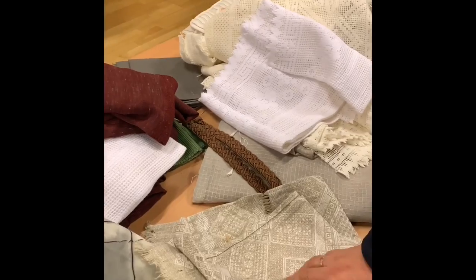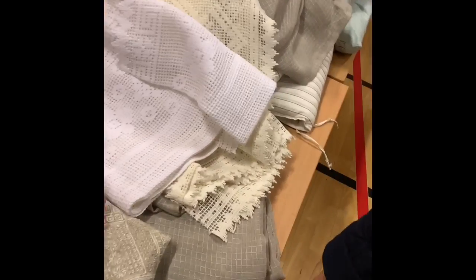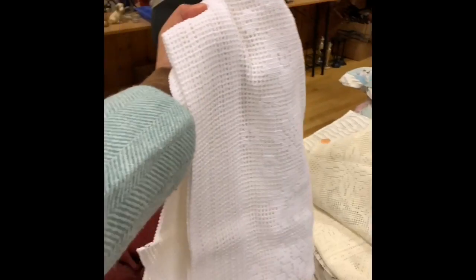Oh, I really can't find any. They're too small. Something like this, but I think that one is too small.